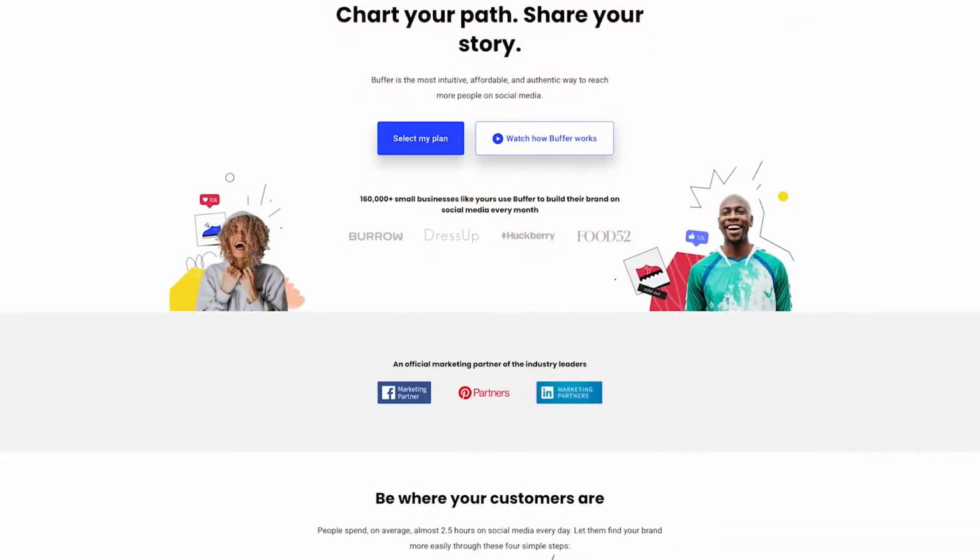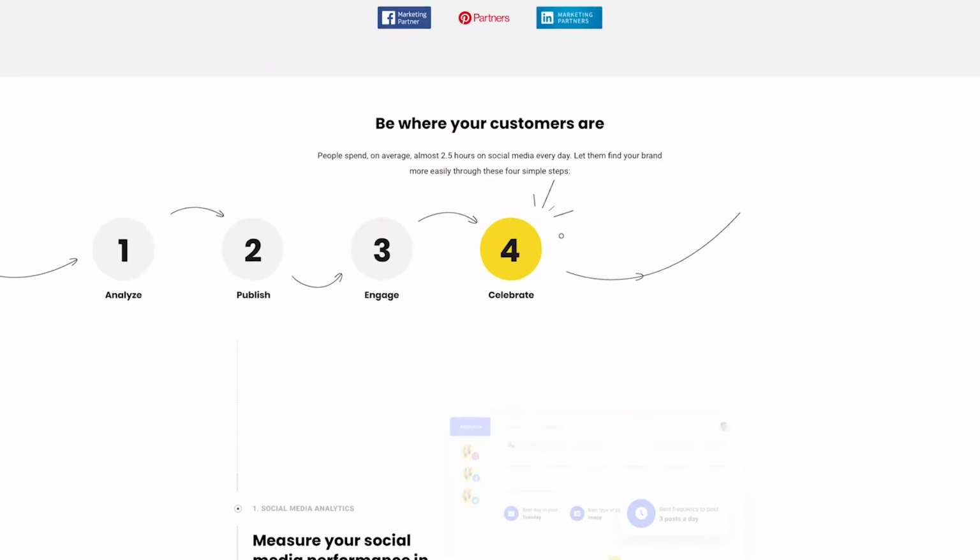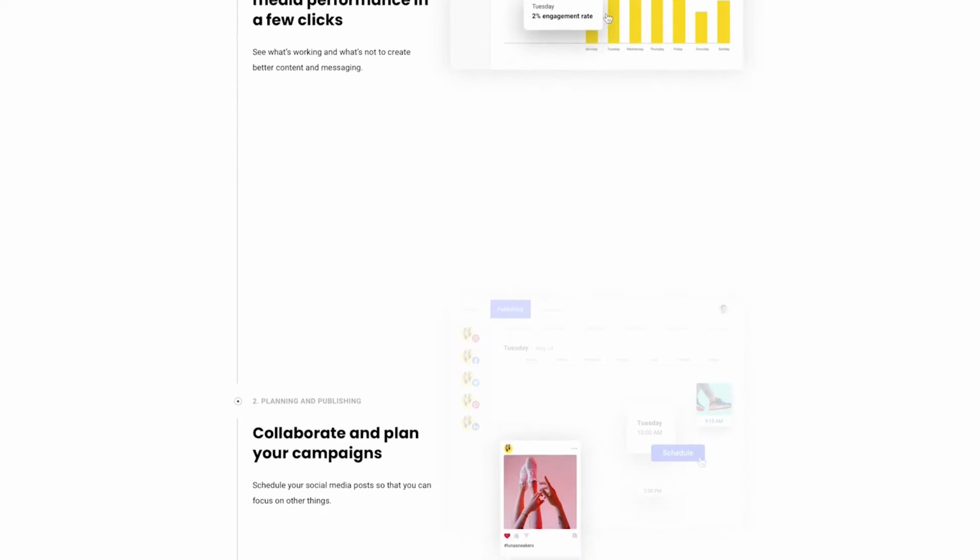Buffer is a software company that makes tools to help small businesses build their brands on social media, but they're also well known for being one of the pioneers in the remote workspace. They were one of the first companies that I ever heard of with a fully distributed team, with transparent salaries, with 4-day work weeks. I have a lot of respect for the way they run their business, and so naturally I was also very excited to dive in and learn more about the marketing design function of it specifically.